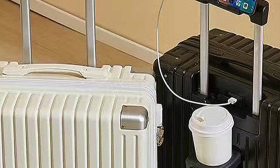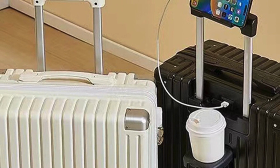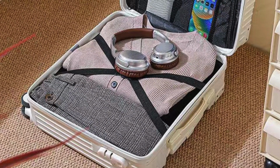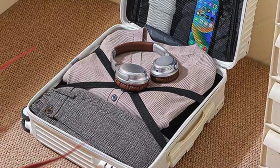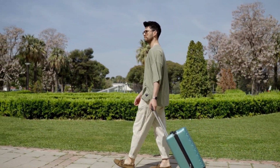Security. Security is a top priority when traveling, and an aluminum frame suitcase offers several features to keep your belongings safe. Many models come with integrated TSA-approved locks, providing an extra layer of protection against theft. The robust construction of the suitcase also makes it more challenging for unauthorized individuals to break into.